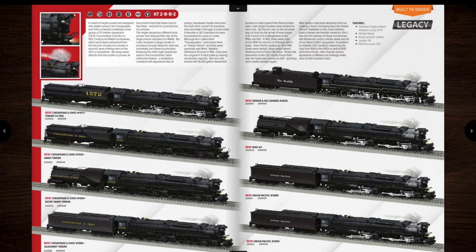Now, we have the H7 class locomotive. Fun thing about these locomotives is that they were what some people would call a simple expansion, but they are actually compound initially. They were originally built in 1909 for the Union Pacific or Southern Pacific, depends on the sources you find, but they are built as 2882s. So once again, Lionel is rolling out some really big power this series, because in 2023 they rolled out the Big Boy, which was the 4884, completely high pressure on both cylinders.